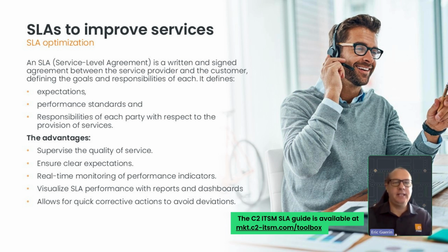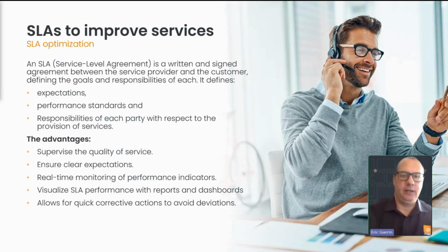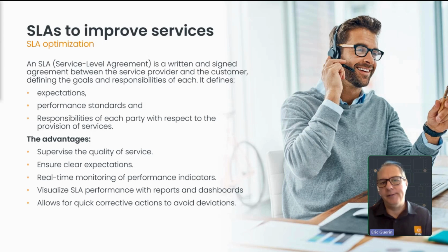So what are SLAs? An SLA is basically a commitment, a contract that you have between you and your client, to provide a certain level of service for your client. What can be included in the agreement is the uptime, response time, how long you take to resolve issues. It can also include some limitations on what you can provide as a service, and things similar to that.